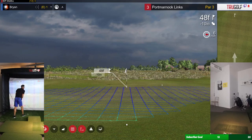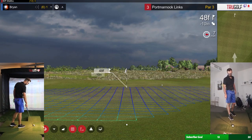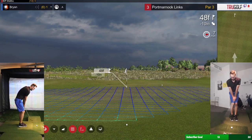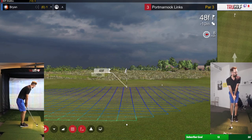All right, so what do we got here? Am I on the green? I am on the fairway, just off the green. 48 feet downhill, breaking a little right to left. I'm gonna chip this. It's a little bump onto the green. Hit it about 10 yards, let it roll down the rest of the way.